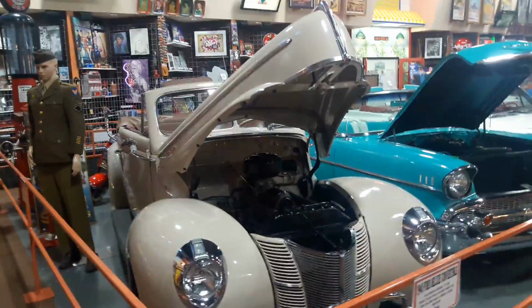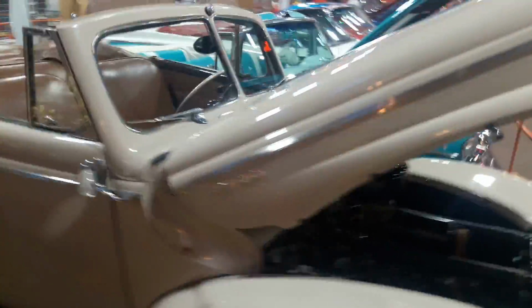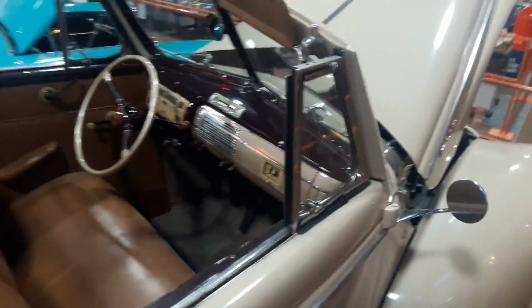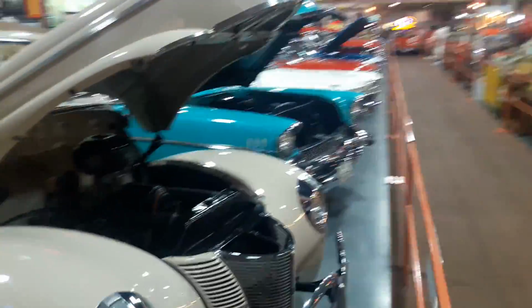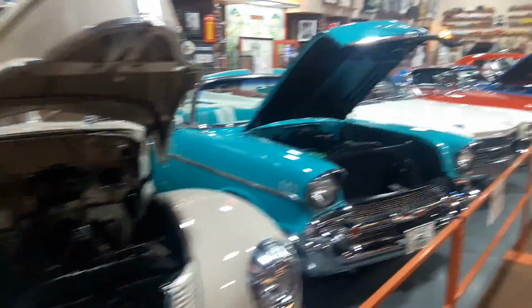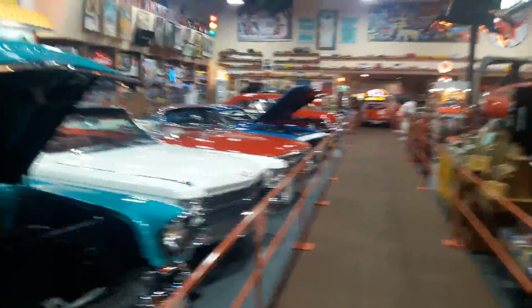That's a 1940 Ford. That's an 85 horse flathead V8 engine. Very, very popular car. You can close the hood on that, crank it up, and you can't feel the car running. Still runs, huh? Oh yeah, everything in here works but me.